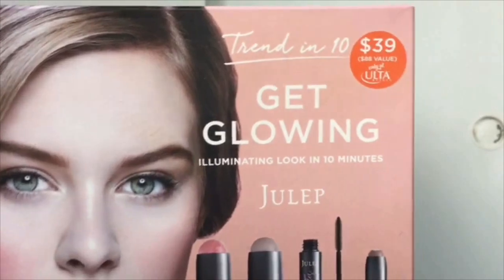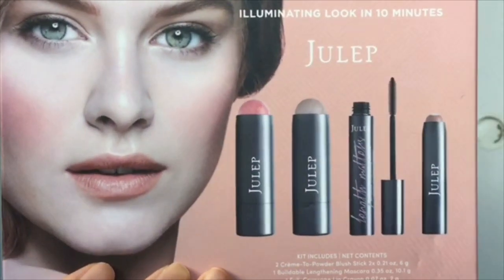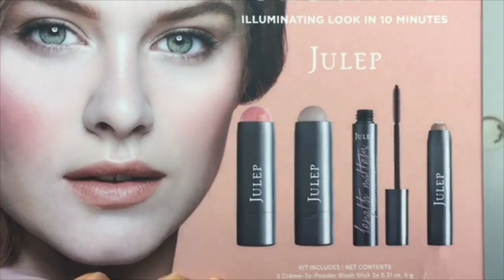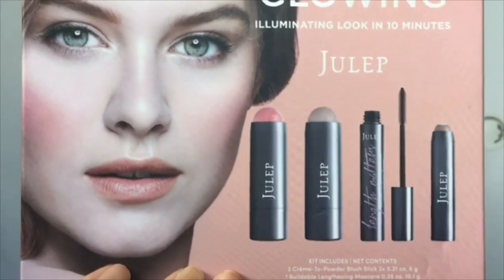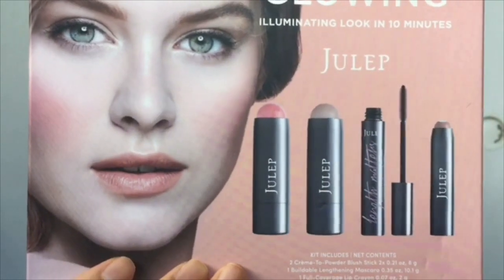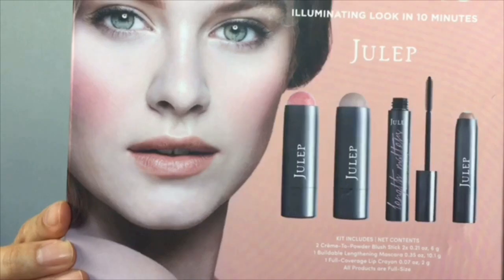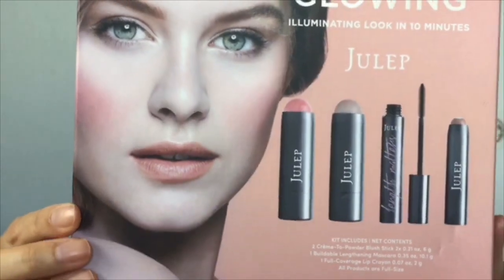I also have two value sets that I found. This set from Julep is called Get Glowing, and I found this at Marshalls for $7.99. So this contains a cream to powder blush stick and highlighting stick. The blush is in Golden Guava and the highlighter is in Sheer Glow. There's a buildable lengthening mascara and a lip balm full coverage lip crayon in the shade Almond Nude.